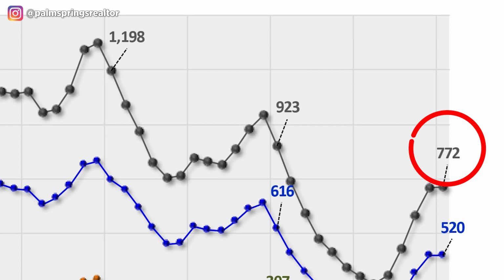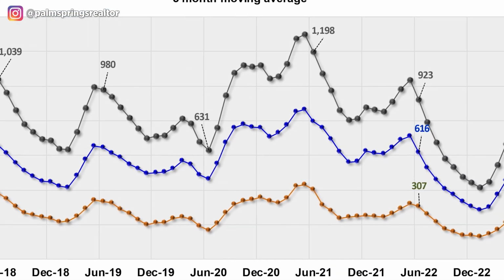to year. For the 3-month average, we currently have a combined total of 772 homes sold. Before the pandemic, June sales averaged between 900 to 1,000 units per month, give or take. Now, notice how the graph jumps up and down as it follows our seasonal pattern.